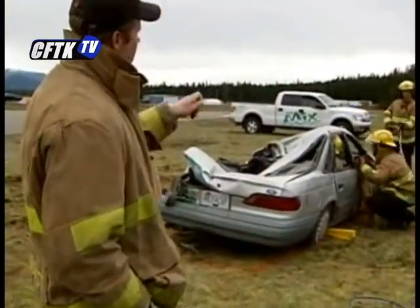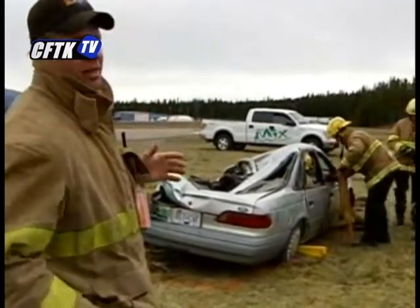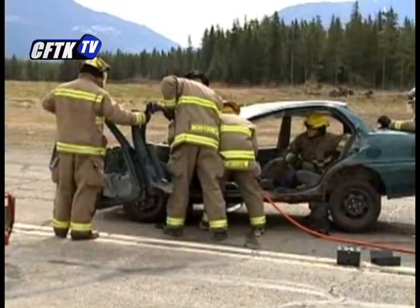Going to start pulling doors. They're going to gain access to the patient by removing the car. We don't remove the patient from the car, we remove the car from the patient.